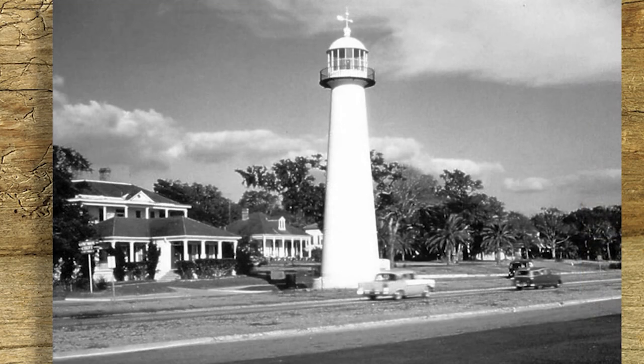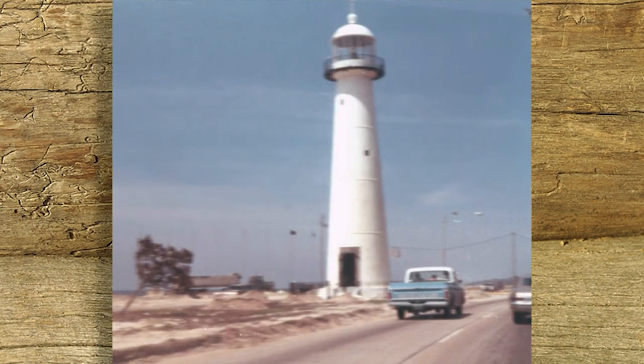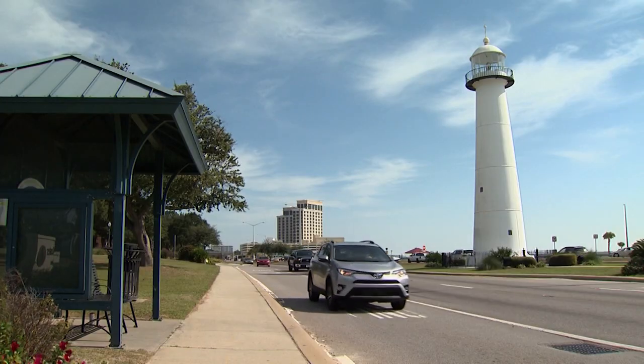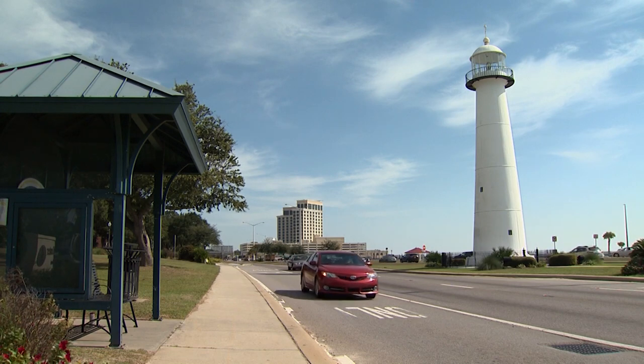In the 1950s, that's when they four-laned the highway and built the lane south of it. And to do that, they had to do a lot of fill of sand all the way to the beach where the beach extends now. It's also in the 1930s, they built a seawall, and that's when they did some of the extension on the soil south of the lighthouse. So it became the first lighthouse that's set in the middle of a major highway.